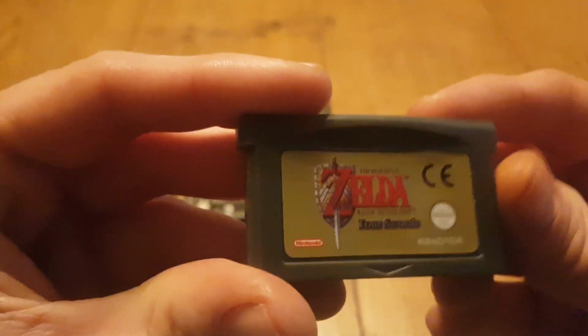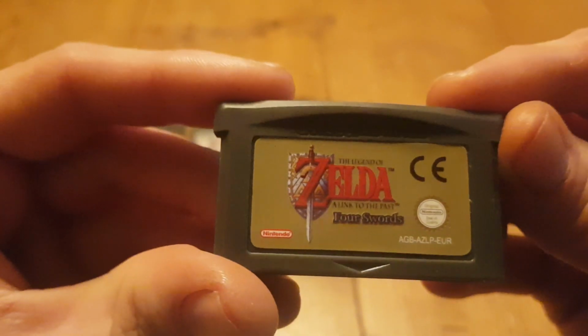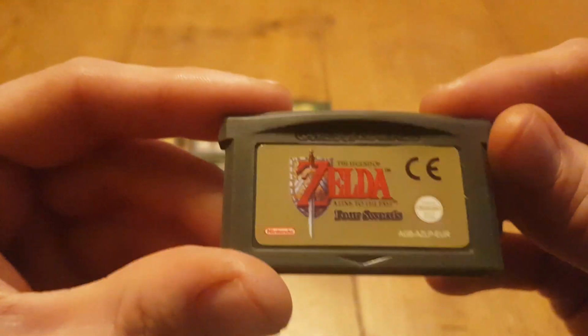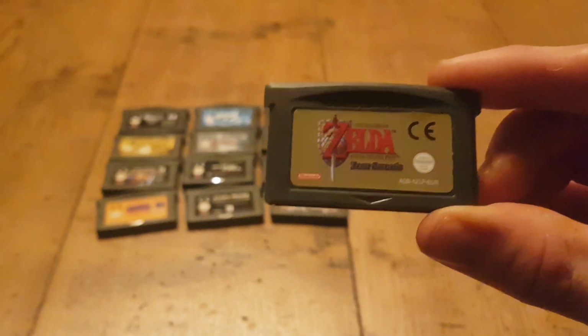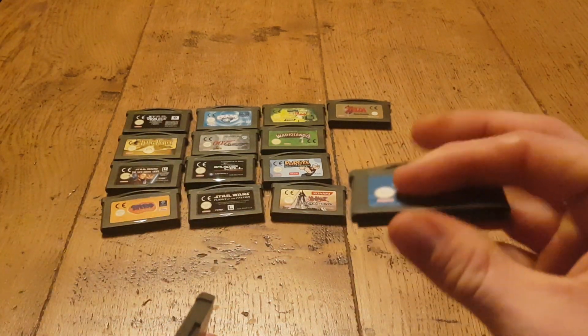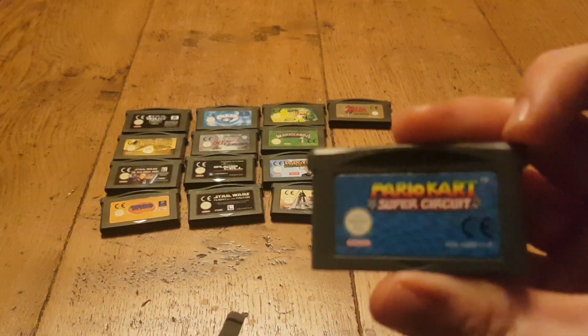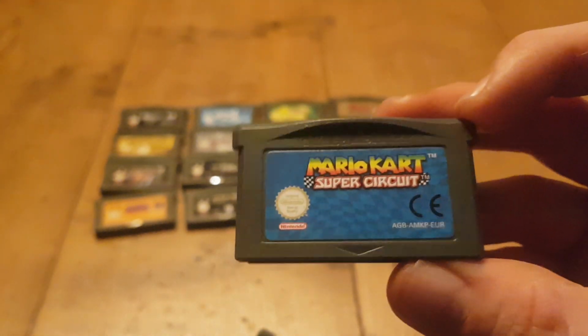That one there. Then The Legend of Zelda. This was the one in one of the SPs, I think. It's A Link to the Past and Four Swords. Got that on eBay about 3 or 4 years ago. I think I paid about a tenner. So yeah, got that one there. Next, Mario Kart Super Circuit. That was the second ever game I got for my Game Boy Advance.